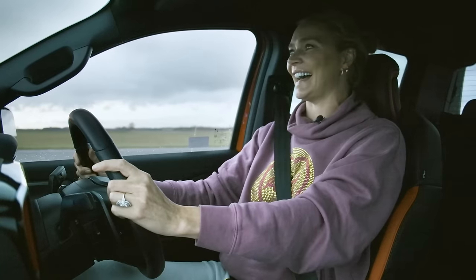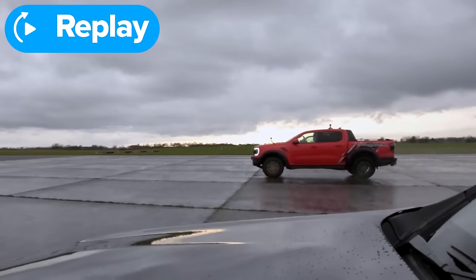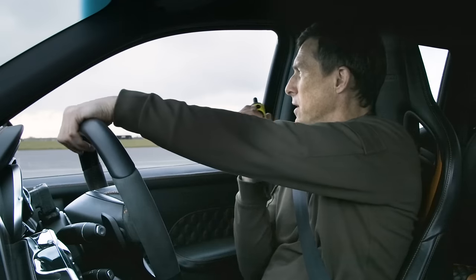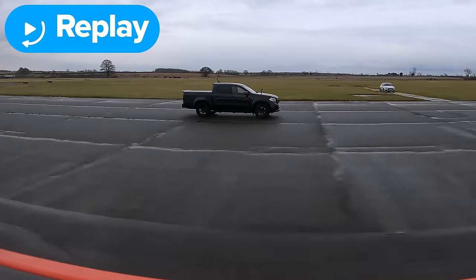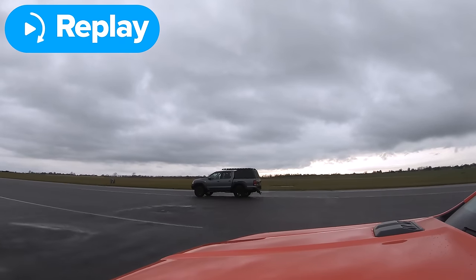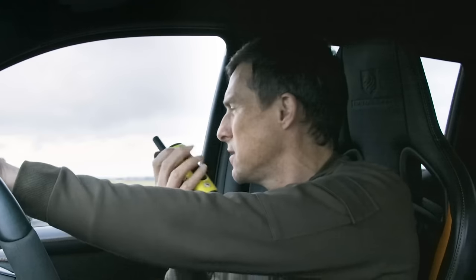Yes! Well, Jodie, that was interesting. Your gearbox clearly changed down quicker than mine did, and you got ahead and then stayed ahead of me. Absolutely. There was no chance you were catching up then. But that Amarok, was that in normal mode and automatic mode? Surely you cheated.